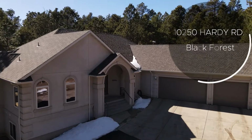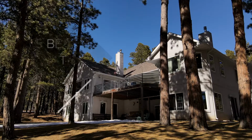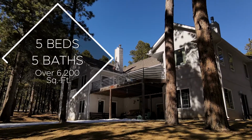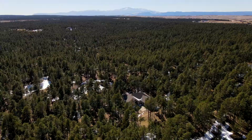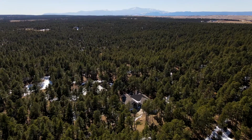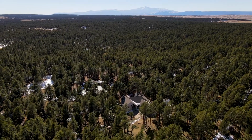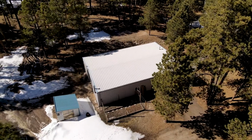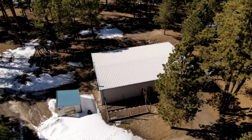Now, you know, one of the most common phrases we've heard over the last year is social distancing. And if that's what you're looking for in the way of a lot of space, we've got the house for you. This beautiful home has 5 bedrooms, 5 bathrooms, is just over 6,200 square feet. It sits on almost 15 treed acres, and it's perfect for those seeking space and privacy. Not only is this a great home, but the outbuildings will support your hobbies, and you'll never want to leave.